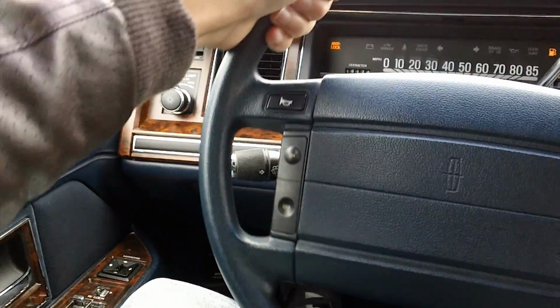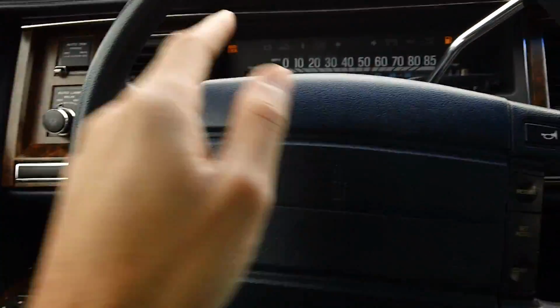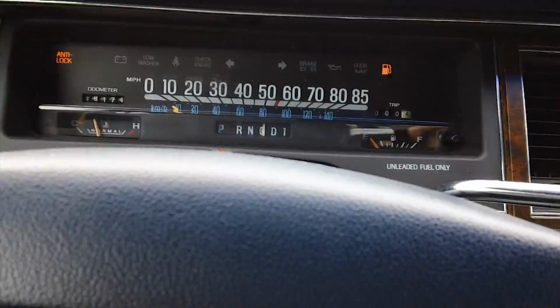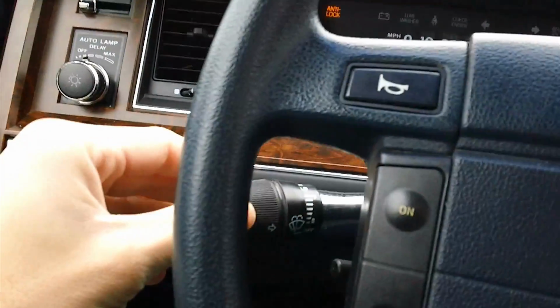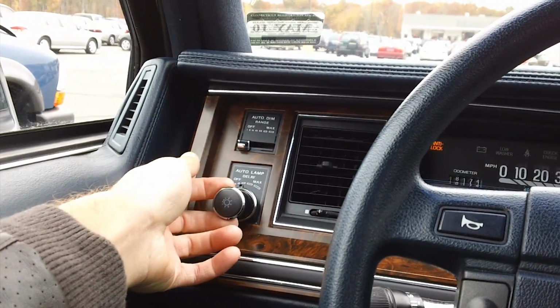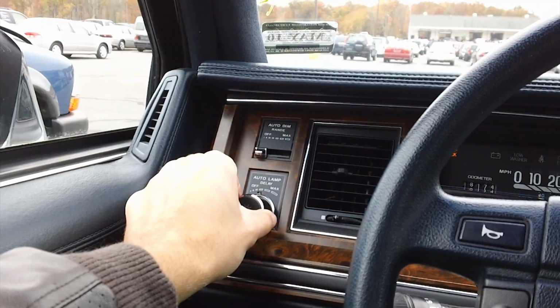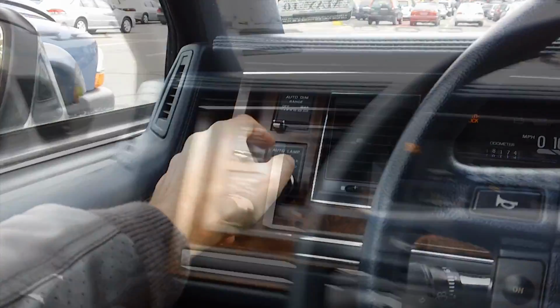Steering wheel isn't leather wrapped, it's not thick either, it's very skinny. Cruise control, the horn, the hazards, the 4-speed automatic. Turn signal lever, that's where the intermittent wipers are, headlamps you pull to turn them on, panel dim function, and to turn on the interior lighting you click it in this direction. Automatic headlamps, and this is auto dim.